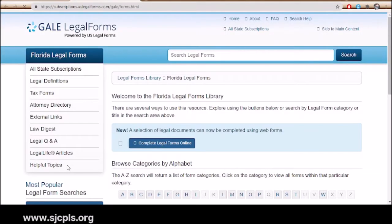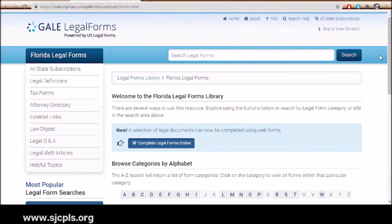While it's pulling it up, this database is great if you are looking for any kind of legal forms. So anything from probate packets, if you're dealing with an estate. For small business owners, you might use this for contracts. So I'm just going to point out, if you know the name of the legal form that you want to use, you can just search it right here. Just type in the name.